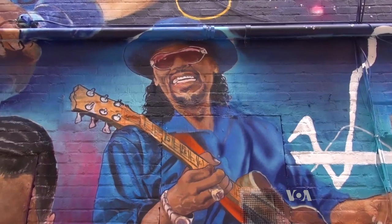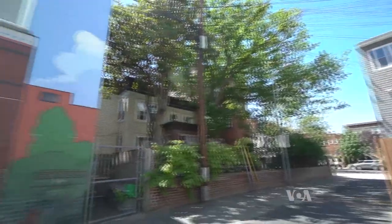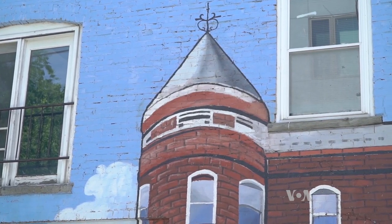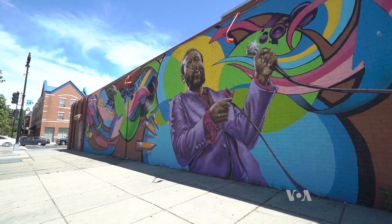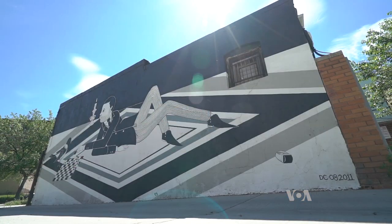A lot of times people look at a mural and they might ask how much it would cost, but what they don't realize is how much it costs for us to keep coming out, sometimes every month, to paint over the same property. The program has existed for 10 years and aims to engage local youth by teaching them professional art techniques. So far, 54 murals have been painted on different buildings across the city.